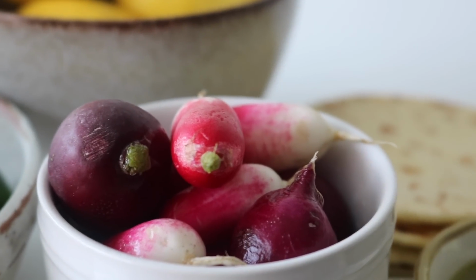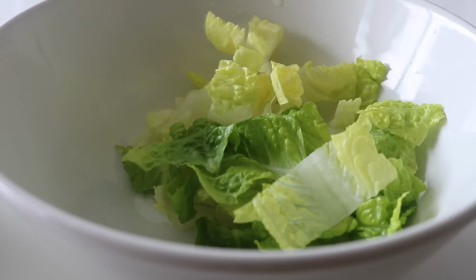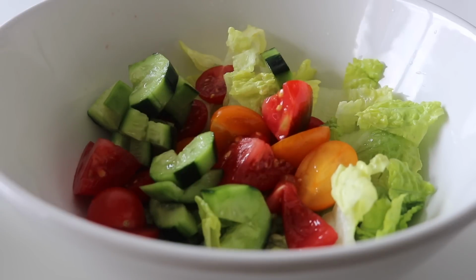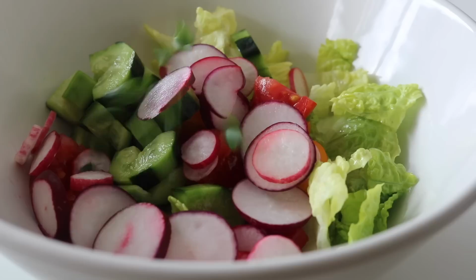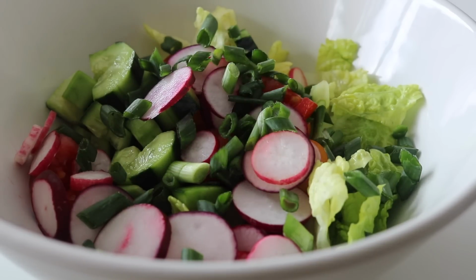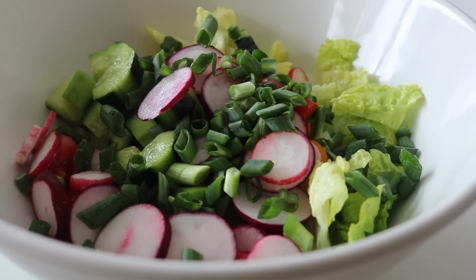If raw foods just don't sit well with you, you can, say for instance, cook the spring onions or cook the radish and just switch things up a bit. You don't necessarily have to have all the ingredients raw. But just keep that in mind, because I know that raw foods just don't go down with everyone.